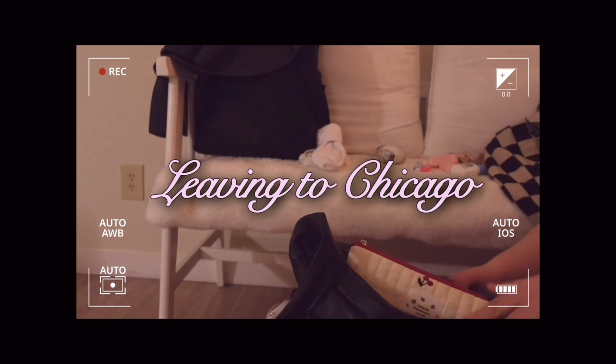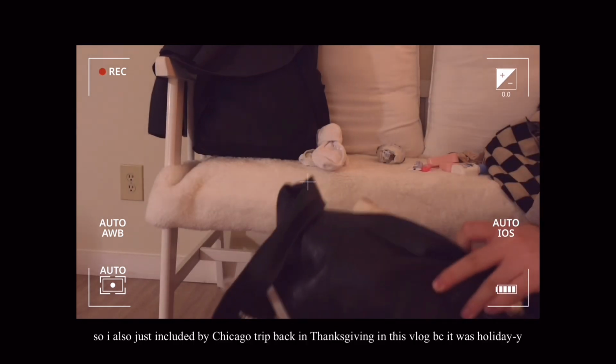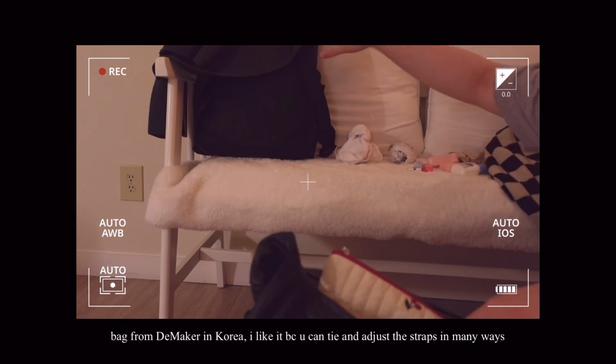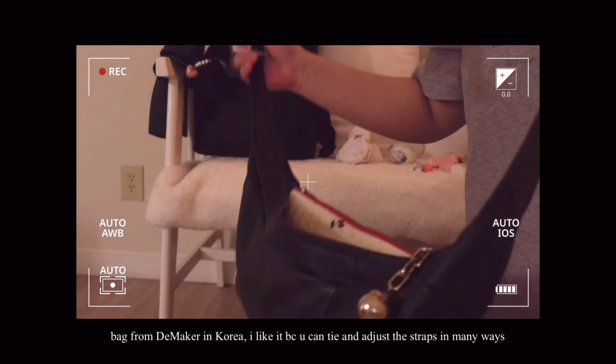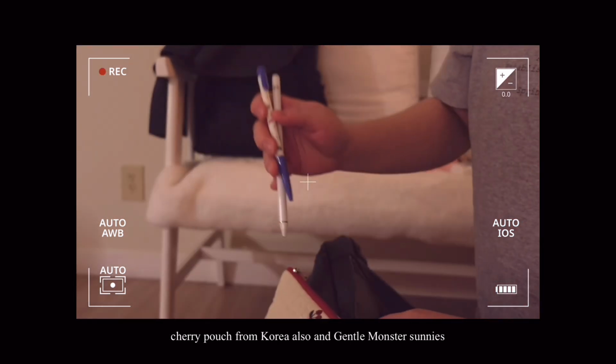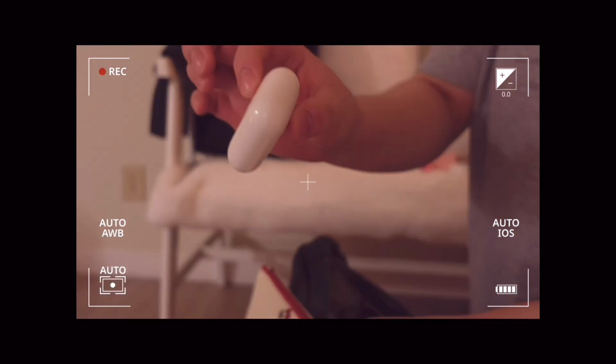Now for Chicago. I already have most things packed, but I just have to organize what's in there. I'm gonna take this bag, a little pouch, pens, sunglasses, AirPods.